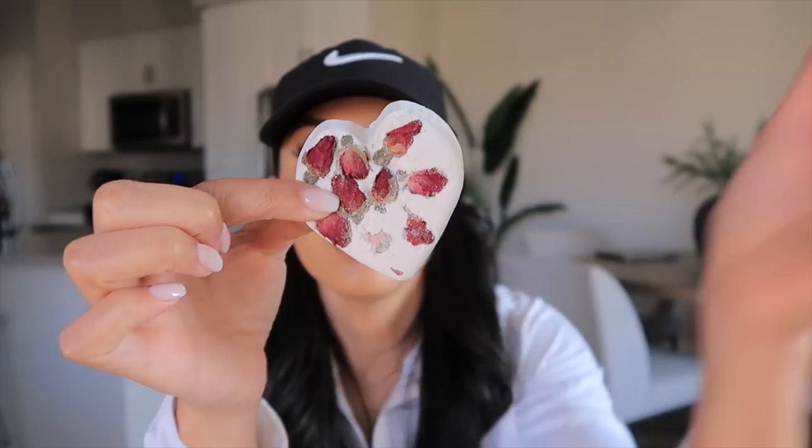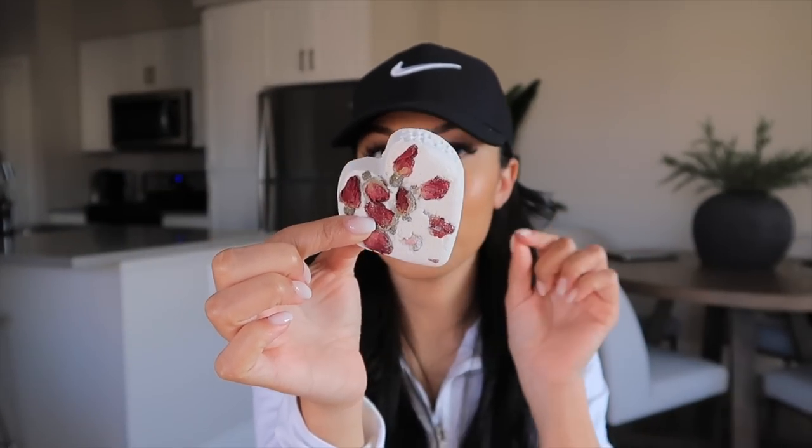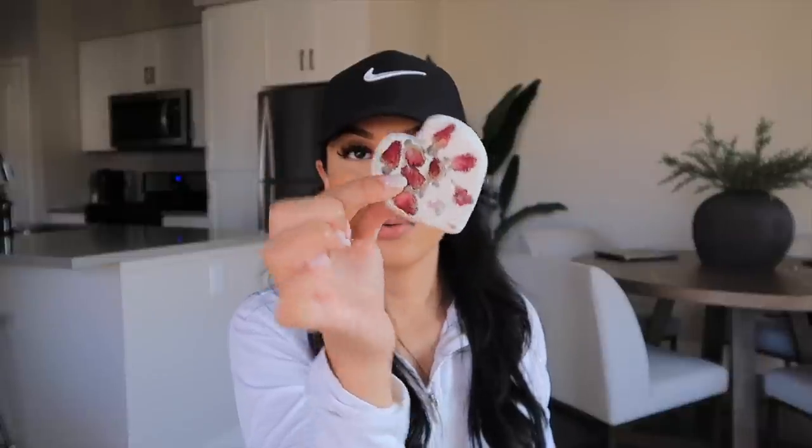And I found these bath bombs that would be so perfect for Valentine's Day. Maybe I'll pop one in the bathtub on Valentine's Day. But I got two of these rose heart shaped bath bombs. And if you're having a Galentine's and you want to get your girlfriends a little something, this would be cute to make a little goodie bag with. I might do that, I don't know, we'll see. But I thought that was so pretty.